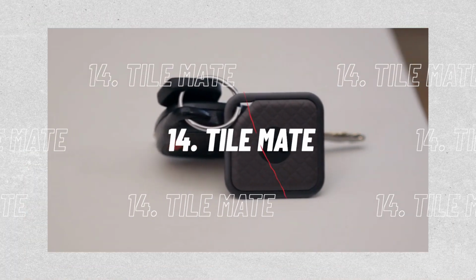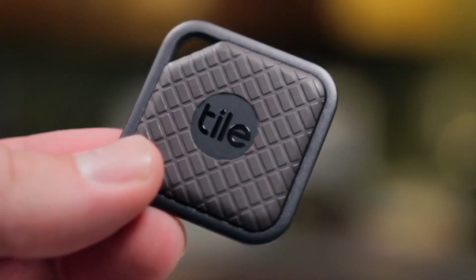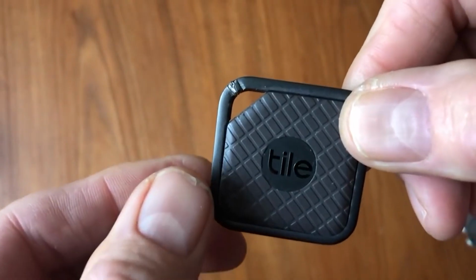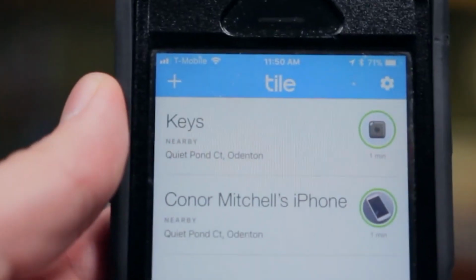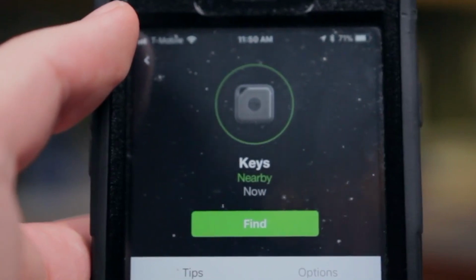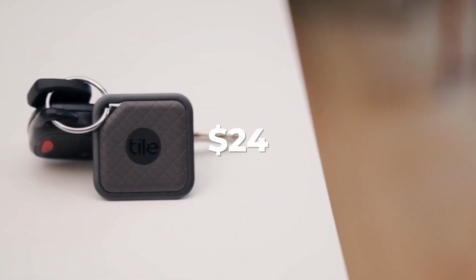Number 14. The TileMate. TileMate ensures that you will never lose your items. Just attach the tile to your keyring and download the Tile app to your phone. When your phone is lost, press the button on the tile to trigger a ringing sound, and no matter if your phone is silent. The same way it works for your keys too. And all this for just $24.